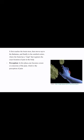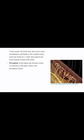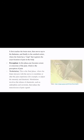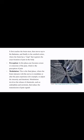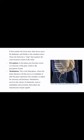3. Perception. In this phase, one becomes aware or conscious of the pain, which is the perception of pain. 4. Modulation. This is the final phase, where the brain interacts with the nerves to modulate or alter the pain experience, for example, to adjust the intensity and duration. Modulation involves the release of chemicals such as endorphins and serotonin that reduce the transmission of pain signals.